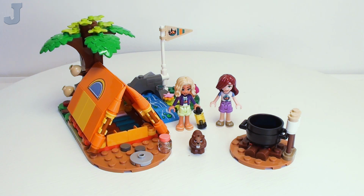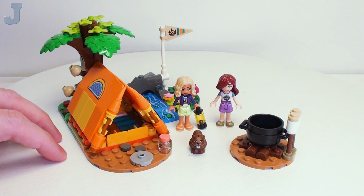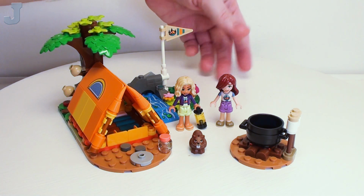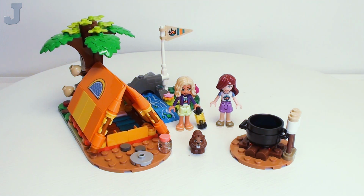Build experience. This was a very enjoyable set to put together despite its size. Now, I like camping and outdoors, so this was a treat. Nice, bright, vibrant colors. Obviously, if this can hold the attention of an adult, this will definitely hold the attention of a child. You got your oranges and your greens, red. There's just a lot of color. It looks good. And in addition, it's natural colors.